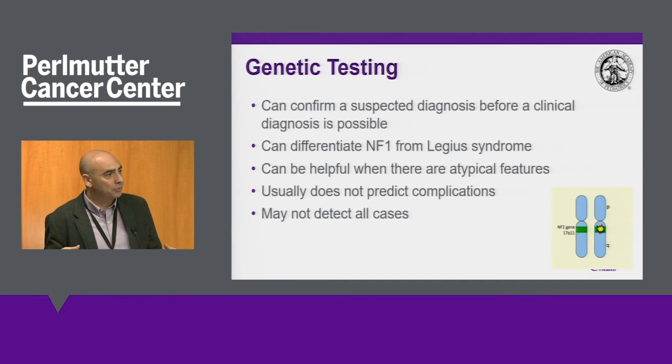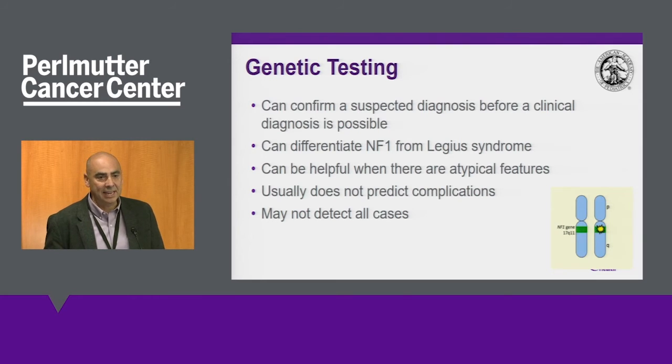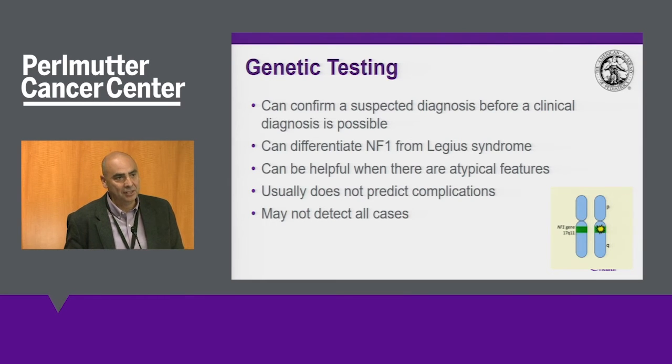So I'm going to go through some of the main points of this paper that just came out, and in some ways, this is really just going to come out as a review of many of the symptoms for NF and how we're supposed to follow them. And then at the end, I'll give you a summary slide that tells you how frequently different things are supposed to be followed.